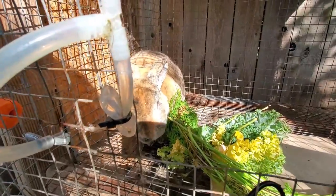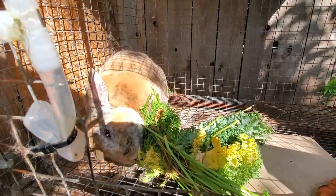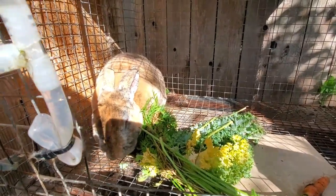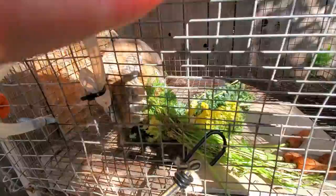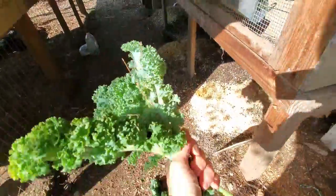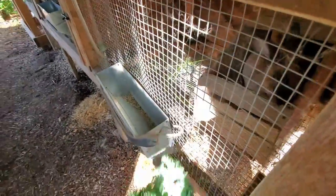Another good thing, peas are something they can eat. A few slivers of green peppers they really enjoy. So general rule of thumb, I'm going to close this and give everyone else their treats. Think about what they would eat in nature. Think about what they wouldn't have access to in nature. And then follow those rules.